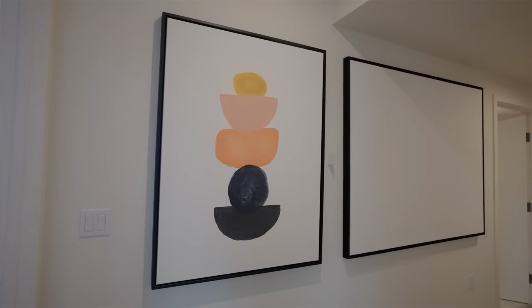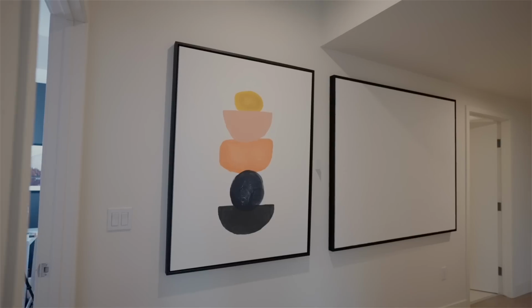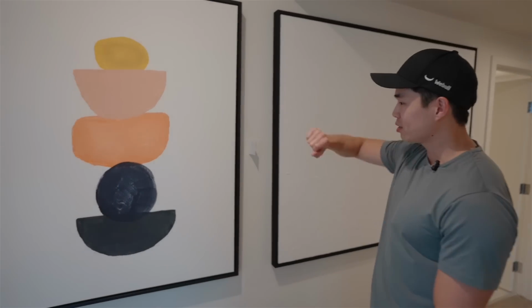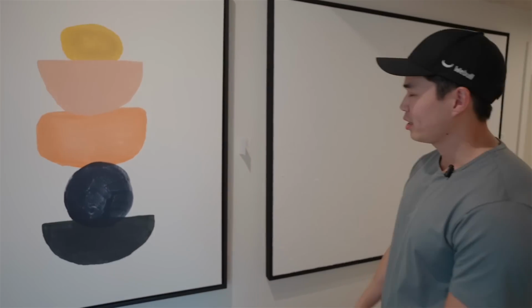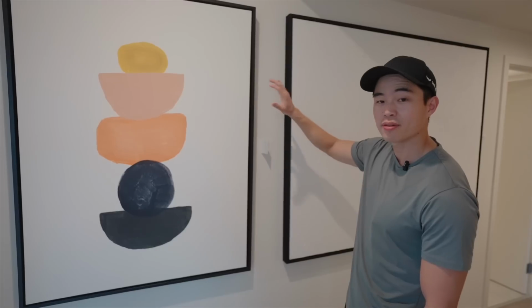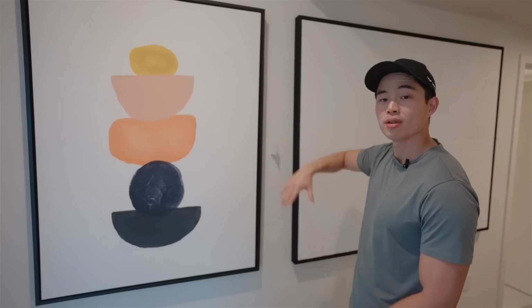So I just got these gigantic canvases from Michael's. They're pretty cheap, maybe like 50 to 100 bucks. And then I just painted stuff using some paint I got and framed it with these little frames. Like I said, definitely recommend getting these frames if you want your artwork to look a little bit better.